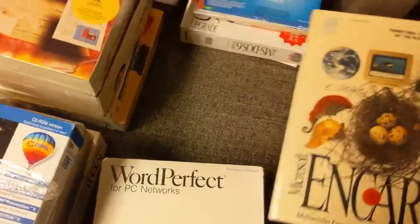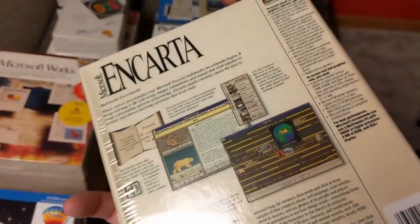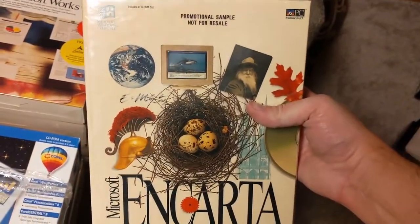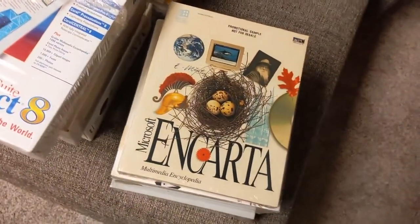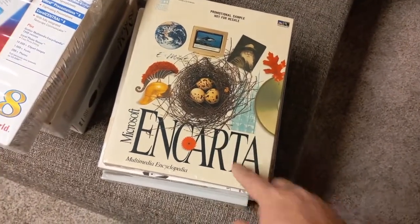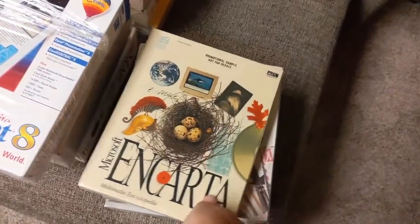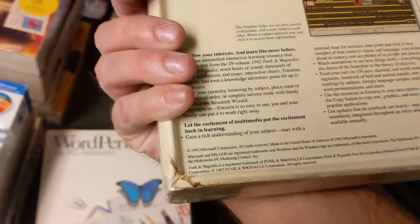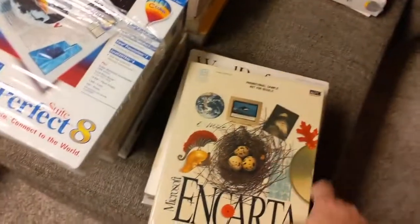It's so cool. Look at this, Microsoft Encarta. That's going to be cool. I'm just looking forward to seeing it, because that's another thing. Wikipedia is kind of what people go to now for their encyclopedia and research needs. But this will never change. It's on a CD-ROM. It is the way the world was in what year? Let's see, 1992. 1992. So right there, that's a moment in time.